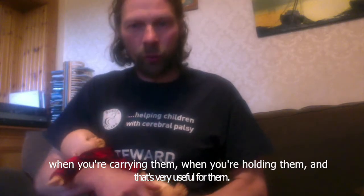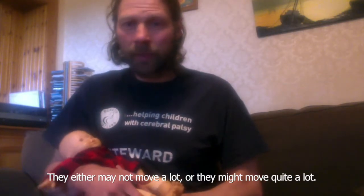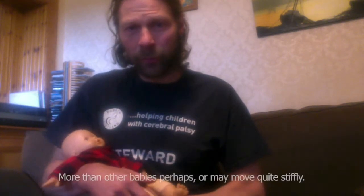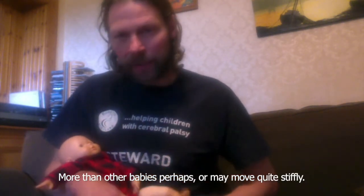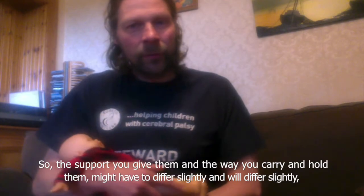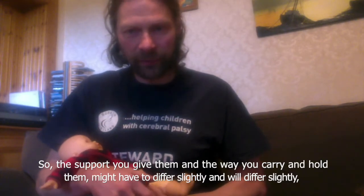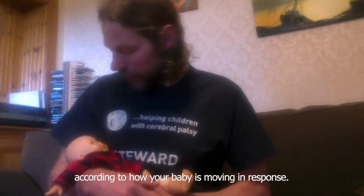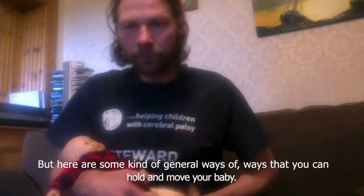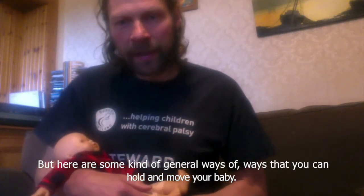So you can do lots of movements with your baby when you're carrying them, when you're holding them, and that's very useful for them. They either may not move a lot, or they might move quite a lot, more than other babies perhaps, or may move quite stiffly. So the support you give them and the way you carry and hold them might have to differ slightly, and will differ slightly according to how your baby is moving in response. But here are some general ways that you can hold and move your baby.